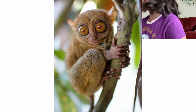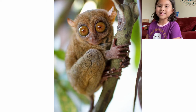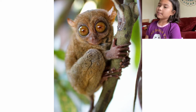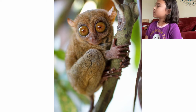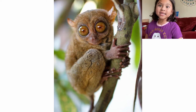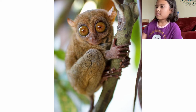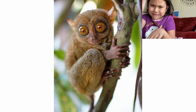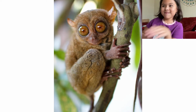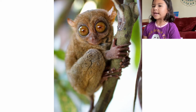It's like a chimpanzee. Chimpanzee? Is it a chimpanzee? I think it's that type of monkey, I guess. Wait, is this a monkey? I don't know. It looks like a monkey. Yeah, I remember. It is a monkey. Creepy, huh? But they are so small, though. Because I saw that, not in the zoo or anything. I think it's a chimpanzee.